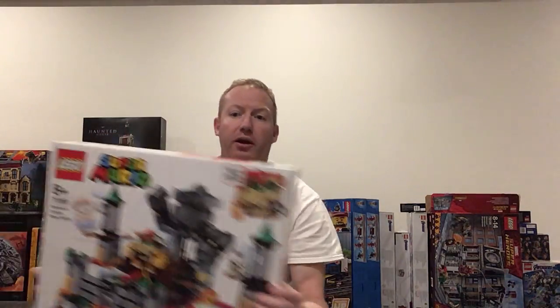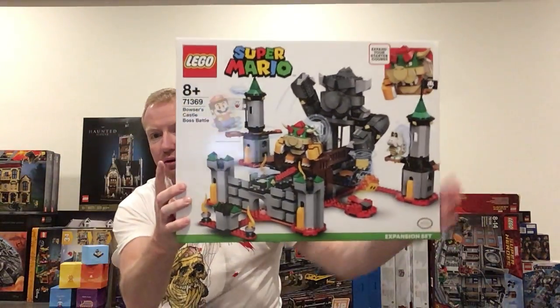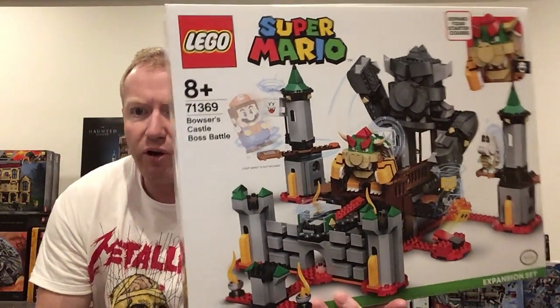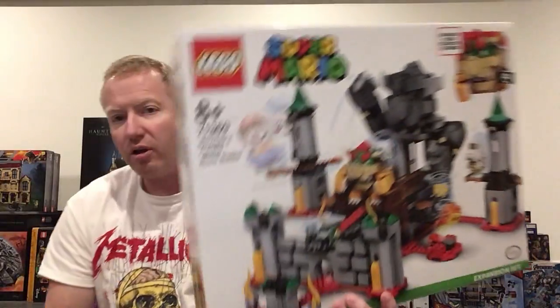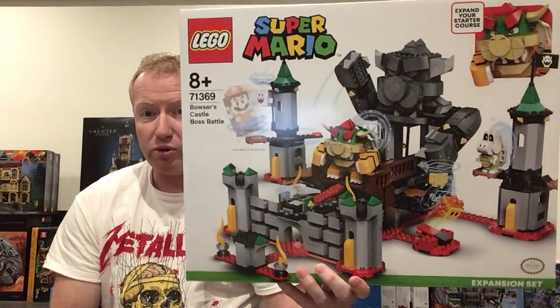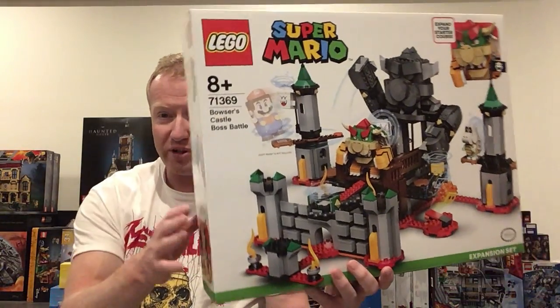We'll start with this one. So we've got a Mario set. It's Bowser's Castle final boss. I thought this might be a cool little addition to Poiterville. It's, I guess, like a theme ride sort of thing. I'll slide that one off over there.